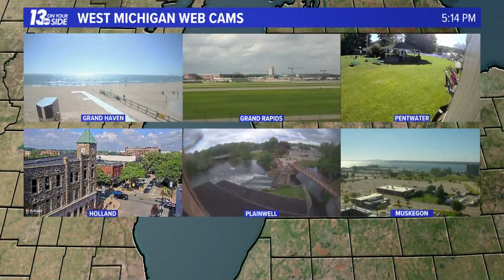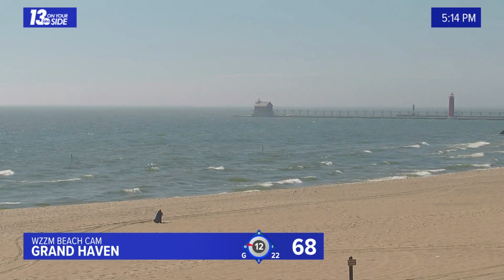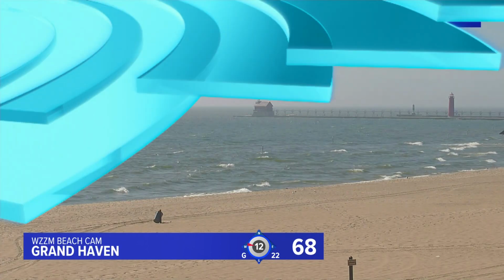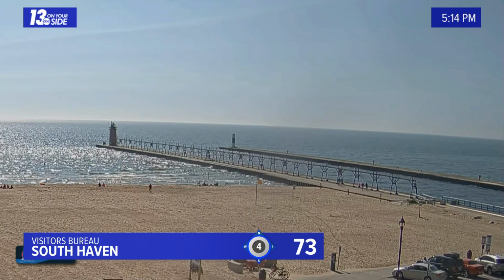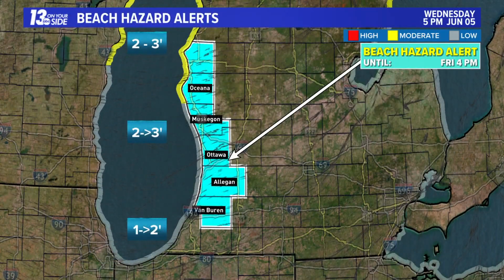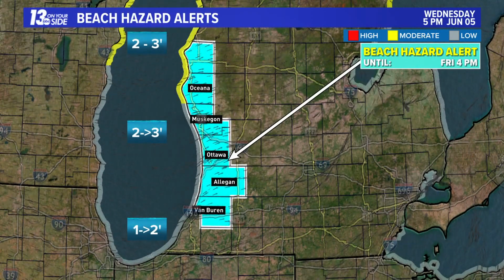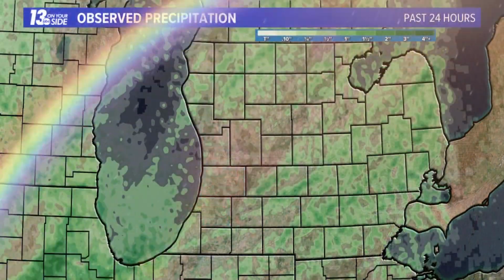Around the area, we have skies ranging from hazy sunshine at the lake shore to mostly cloudy inland. Further west, you're seeing some clearing, some haze in the air, 68, gusty wind to 22 there. From our WZZM beach cam, waves running about 2 to 3 feet or so at the present time. South Haven, a little more sunshine, less humidity, 73 degrees with a much lighter wind. Waves are still quite high this evening, and they'll go up and down over the next several days with that breezy west wind. So a beach hazard alert is in effect for Thursday and Friday, so it might be tough to get in the water.